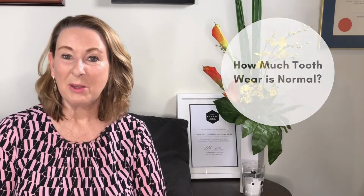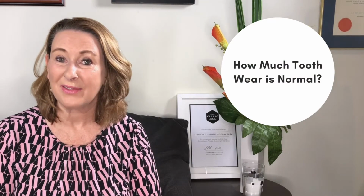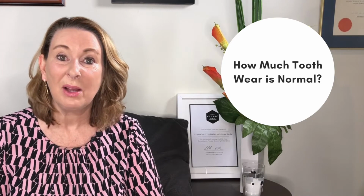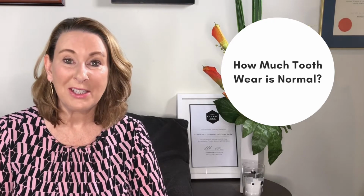So I've been asked how much tooth wear is normal, and that's a really good question. There's some very good scientific studies that have measured tooth wear over time, and a couple come to mind that describe losing naturally in a healthy mouth about 1 millimetre of tooth structure every 70 years or so. So if you've lost more than 1 millimetre of tooth structure and you're only in your 30s, something is going wrong. There's a force imbalance.